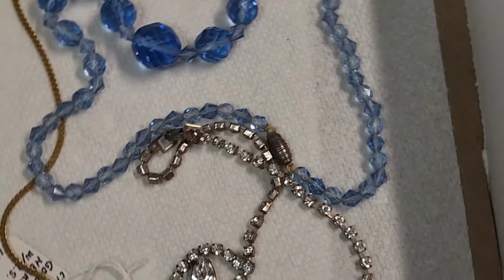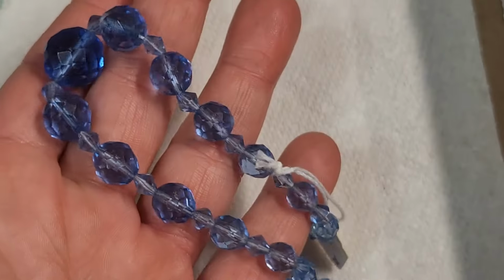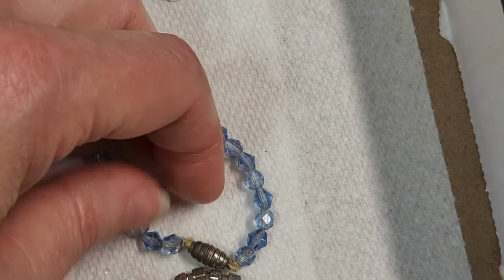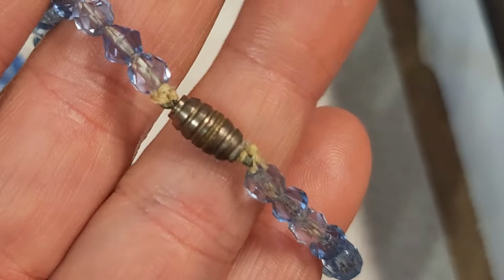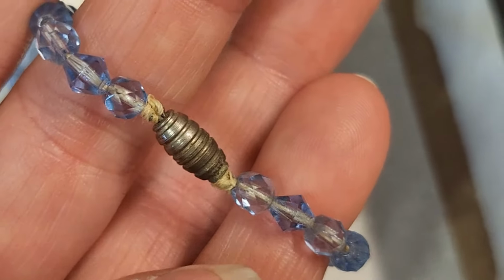Over here we have some more. You can see better on the white background. This one is a beautiful blue glass. See, the end is a barrel clasp. Now this barrel clasp is a lot older. I've never seen a barrel clasp like this. You can tell that it's an older piece because of that clasp. Plus you can see the string is really old.